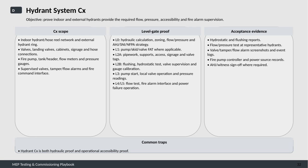Records from the fire pump controller and its power source are essential, as is witness sign-off from AHJ authorities when necessary. A common pitfall to watch out for is remembering that hydrant commissioning isn't just about hydraulic performance. It equally demands proving operational accessibility, ensuring that all components can be reached and used effectively in an emergency. This comprehensive approach guarantees the hydrant system is fully reliable and compliant.